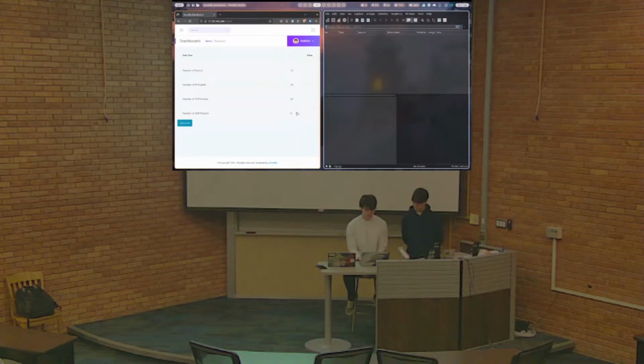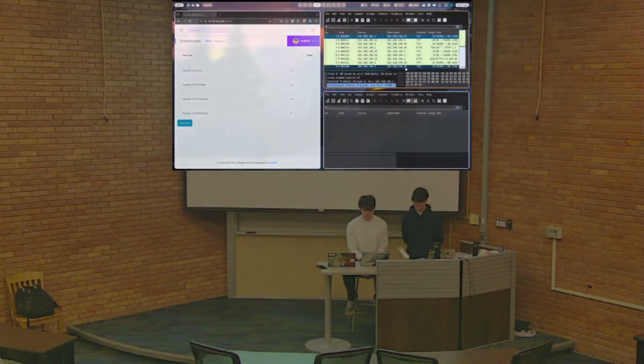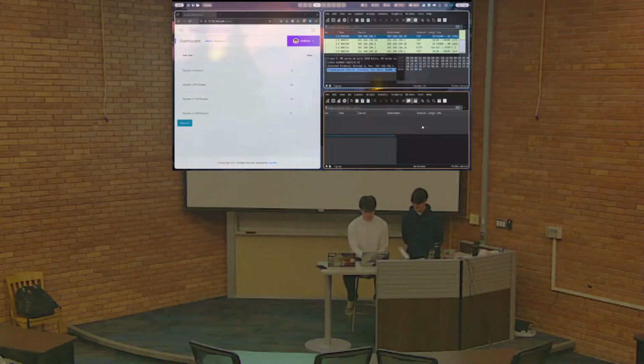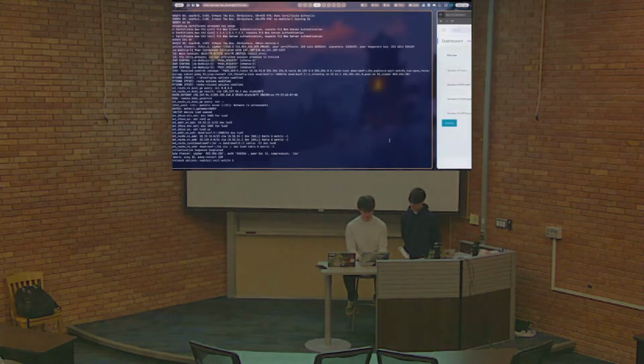You see, this one actually has data, an actual PCAP file in it with 69 packets. Very realistic. Super cute. Open this. Beautiful. All right, we're gonna open this up in a new one.